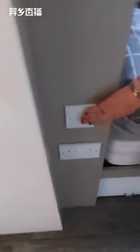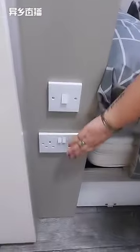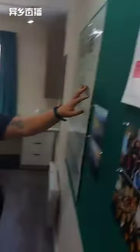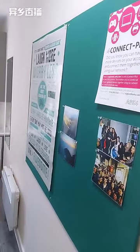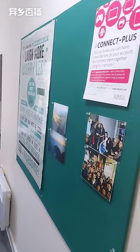But the bed also lifts up. And then my favourite feature is you can turn off the lights and charge your phone and your other items while you're in bed as well. You've got plenty of items here too to put any pictures, posters, any frames or things like that. You can put them on your pin board, okay?